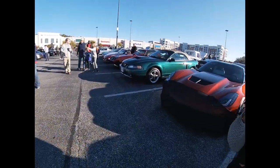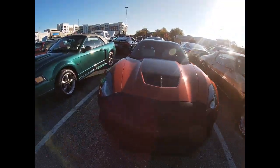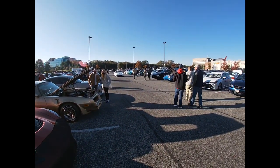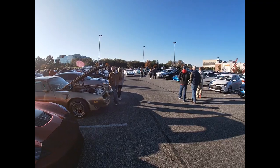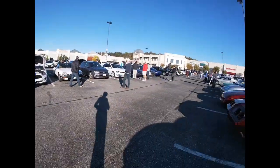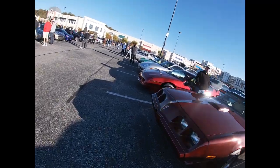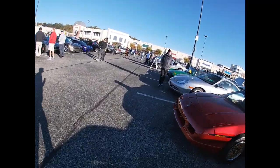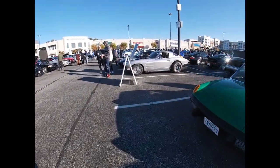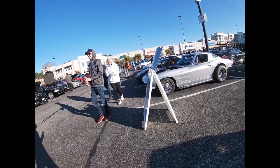Here comes a Ferrari. Yeah, wrapped in mesh. Here comes another Ferrari. Oh, wait. Look at that one. Very nice. Whoa. What's that? Alright, they got some good stuff.